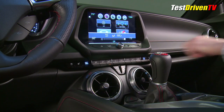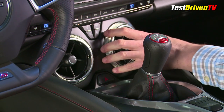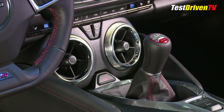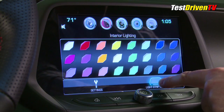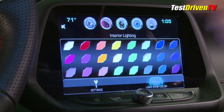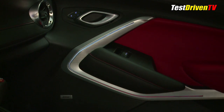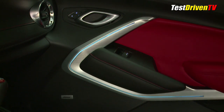The center stack now has an 8-inch touchscreen for infotainment, grounded by large rotary-style air vents now at the bottom. If you look close, you'll see that the HVAC controls are actually dialed into those rotary vents. Slick! The show-and-go crowd will like the new LED ambient lighting system, which flows across the dash, door panels, and center console with 24 different colors. You can set fade and transition effects and even a show display mode.